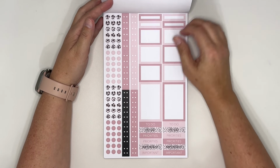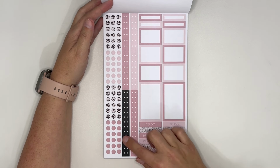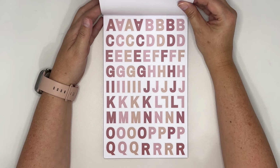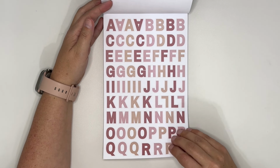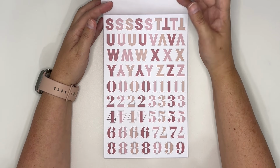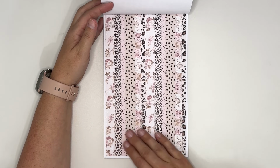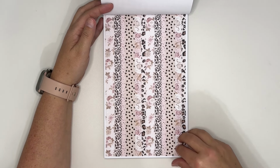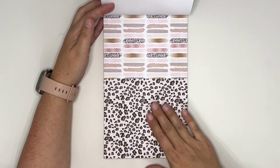So you're going to get all the boxes. I love these header stickers with the leopard print, bullet points with leopard print. I love the pink colors. Letters for each section. These are really, really nice. They're a perfect size. They're kind of bigger, but not too big. I love those, especially those colors. And then you're going to get some washi strips. These, of course, are paper, but they can be used as washi tape. Love those colors.